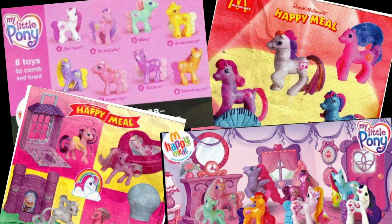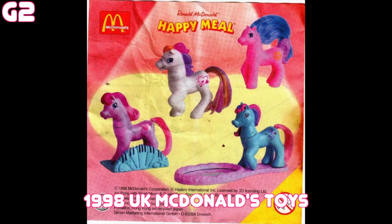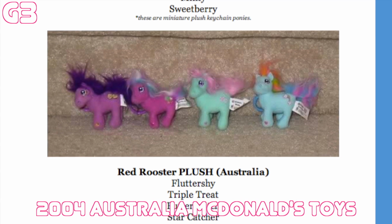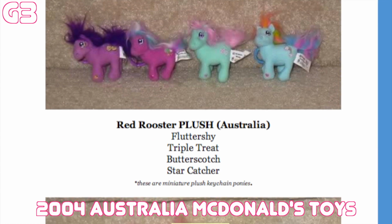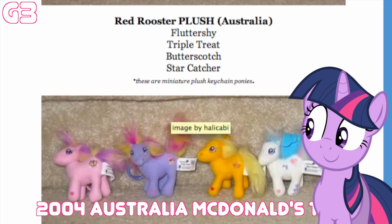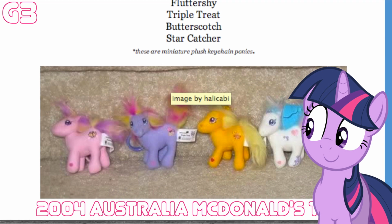Through the late 90s and early 2000s, there was all kinds of other toys based on Generation 2 and Generation 3. For the most part, they were just regular toys. Some of them would come with their own accessories, mostly brushes, but then there were some that came with their own castle or hot air balloon. The ones that I like in particular are these plushies here, but they were only available in Australia. I just think these ones are kinda cute looking.